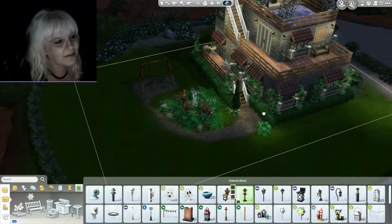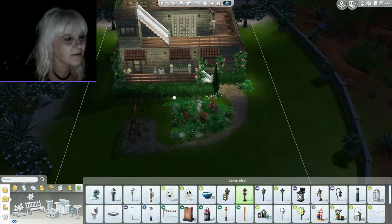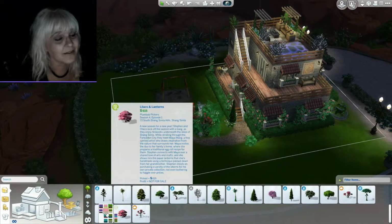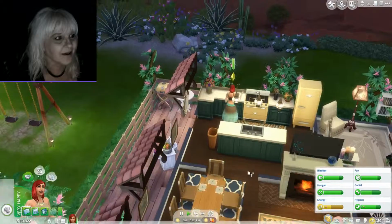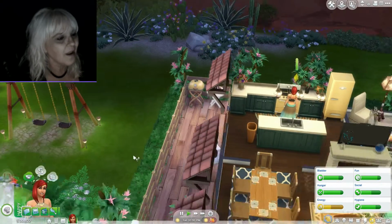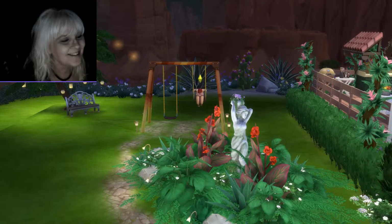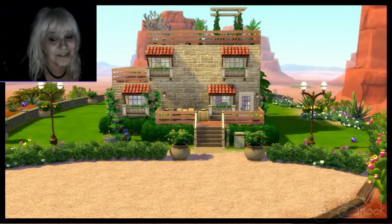And then I take the little tiny lights, make them about twice as small, and stick them under the plants so you really can't see them, but it lights up everything and shines through really pretty when it's dark out. Then I brought my sim in and made sure everything worked, and she went on the swing set and didn't want to get off. I'm like, okay, click off, okay, click off, and she really didn't want to.